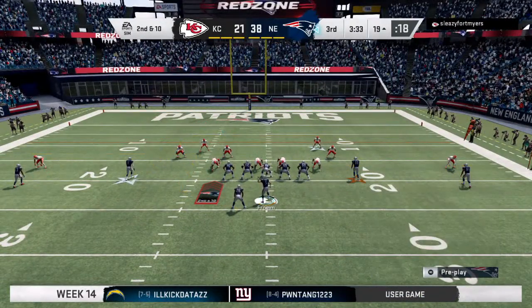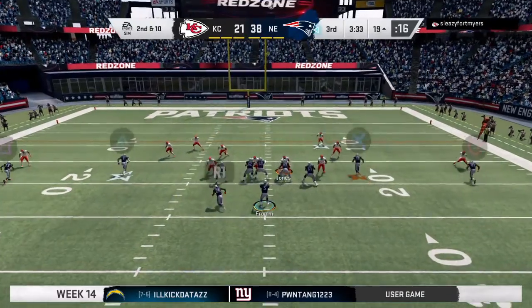218, chopper. Let's go, Mike 50, Mike 50. Check pass, check pass. Hit it.